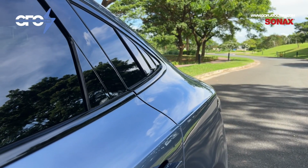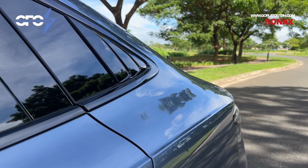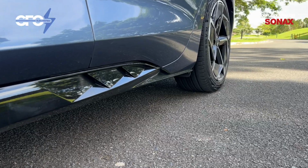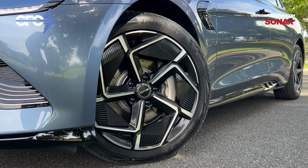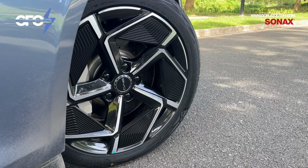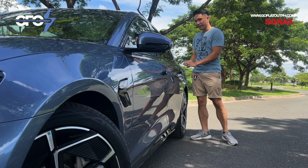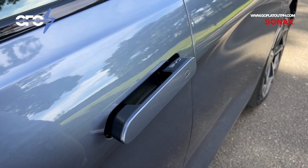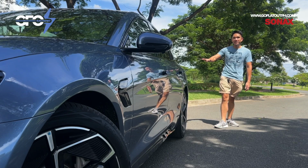Then here on the side of the BYD Seal, you're gonna see a very strikingly designed side skirt here. Meron kang mga parang vents here below the rear doors. 19-inch wheels, by the way, on the BYD Seal, which are wrapped in Continental Eco Contact 6Q tires. They're actually very grippy tires, and they're really meant for electric car use. Then, typical electric car design, you have here flush door handles.